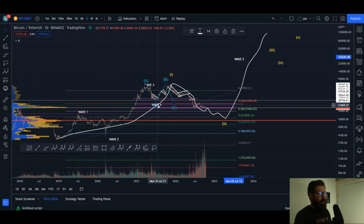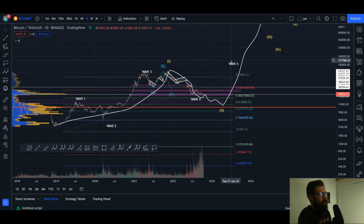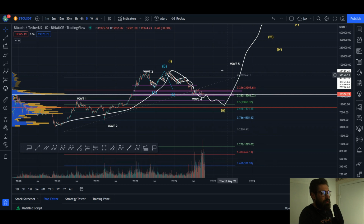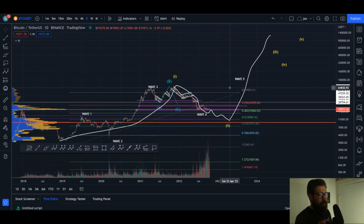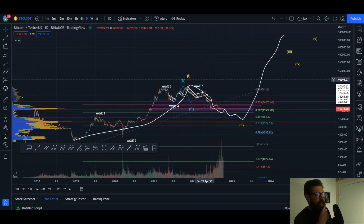Where this was all a wave 4 pullback, and we're looking to put in a wave 5 up to about 95K, 100K, then you'd be looking at a much larger pullback into a 2. So hopefully what works out here is that this is the 5-wave move complete to the upside, and we've already pulled back into a wave 2, or we're going to come a little bit deeper into a wave 2. So then we can see a huge wave 3 to take you up to 150 to 250K. That's what I would prefer, but we'll have to see how it plays out here.